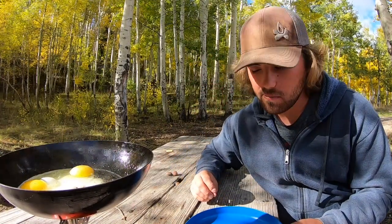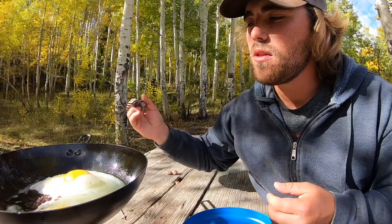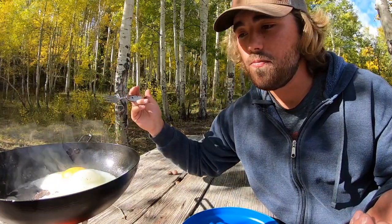Nice and crispy. That is good bacon. That is not the cheap stuff. And I'm not gonna scramble the eggs. I wanna leave them intact. I'm gonna try to leave them unscrambled. This pan isn't exactly non-stick anymore.